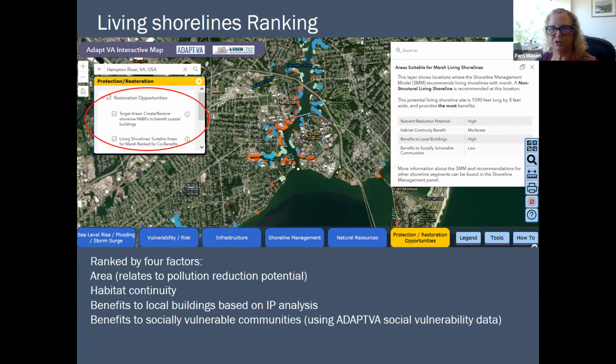If it's adjacent to any of our other natural nature-based features, be it the wooded ones or non-tidal adjacent wetlands, any of the other features, it gets ranked moderate. And if it's adjacent to no other natural features, it would be ranked low for habitat continuity. And then we use benefits for local buildings. This is basically the same thing as the benefits from our natural nature-based features assessment. And then finally, we included our social vulnerability data.